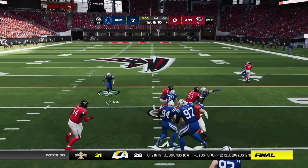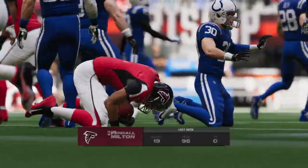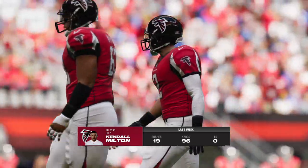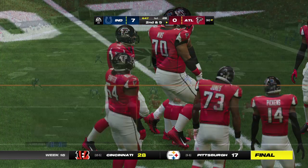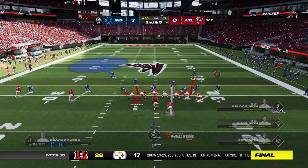They'll start this drive out on the ground. And this will be a gain of 5 as he gets it to the 30. These are his numbers from last week's contest. 19 carries, 96 yards. And while they locked up the #1 seed last week, I don't expect them to change what they do in the running game.